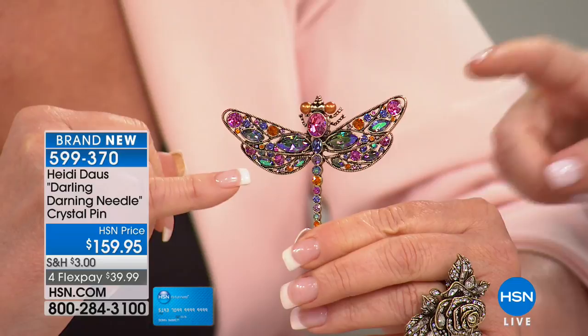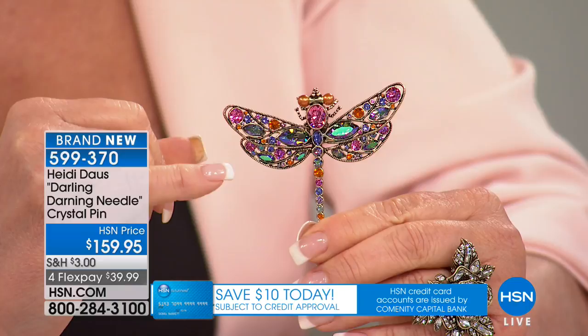What about those big marquees in the center? Aren't they gorgeous? Those are Aurora Borealis. I've never used them, which is perfect for dragonfly wing, because their wings have that. They really do. So very, very pretty.